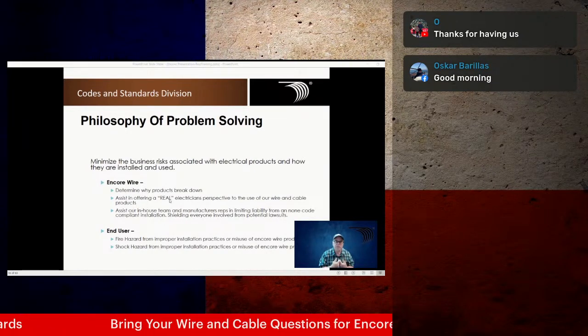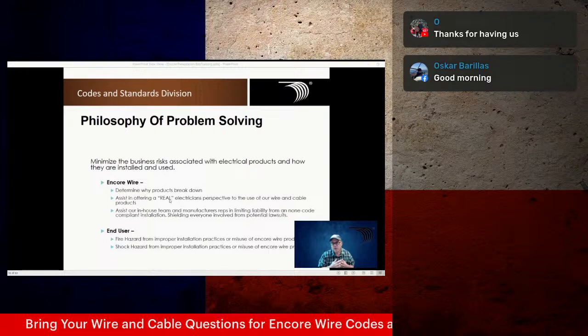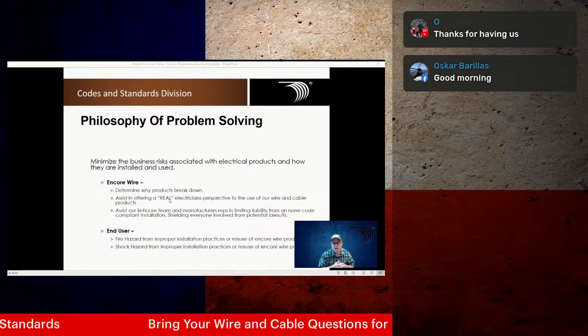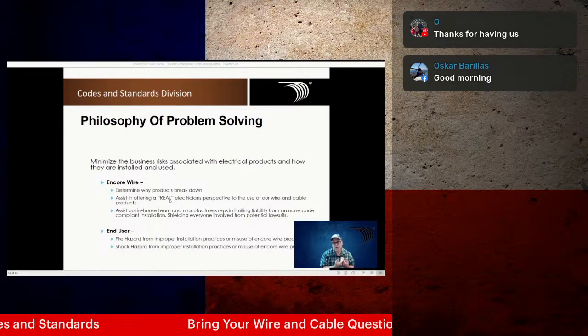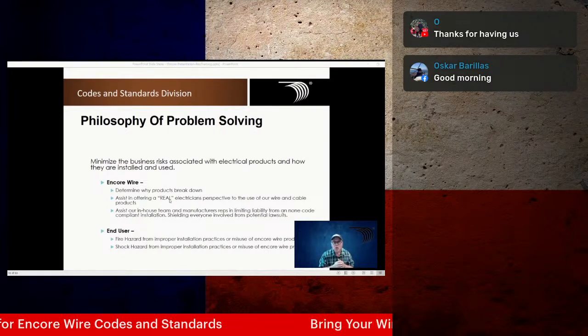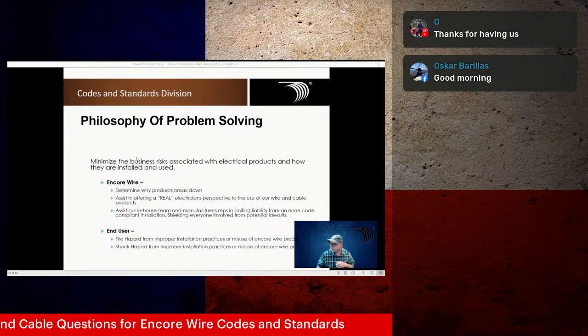Now, when it comes to end user problem solving, what we work with, for example, are fire hazards from improper installation practices or misuse of Encore Wire products. So we always will look and give you advice on the proper way to install our products. Why? Because we understand that if you install them improperly, you raise the risk of failure. So we're going to be heavily involved in that as codes and standards. Shock hazards from improper installation practices or misuse of Encore Wire products. So we're always going to try to give you our perspective. And sometimes people say we're very conservative, but you have to understand it from a codes and standards perspective. We're trying to always make sure that the products are installed properly. Once you own the product, once it delivers to you, we can't control what you do with it, right? We can only hope that you install it in the proper method, okay?